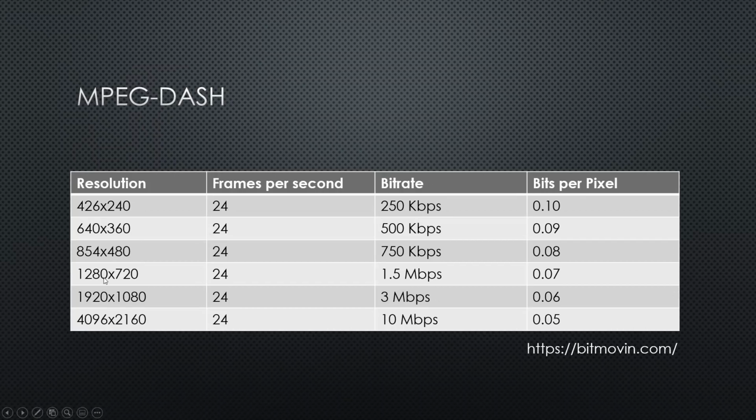So here's some typical resolutions you'll have with MPEG dash. Okay. So you notice you've got 1280 by 720, which is pretty good, but that requires a 1.5 megabits per second bitrate stream. And we've also listed your bits per pixel here as well. 1920 by 1080, I believe that is considered high def.